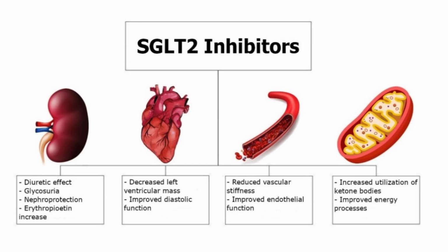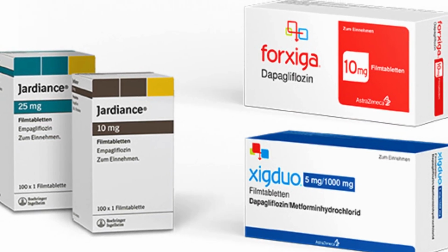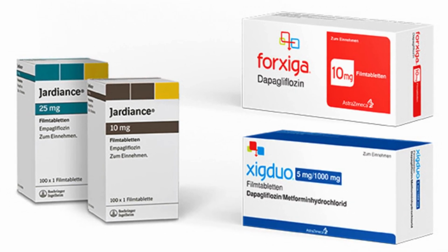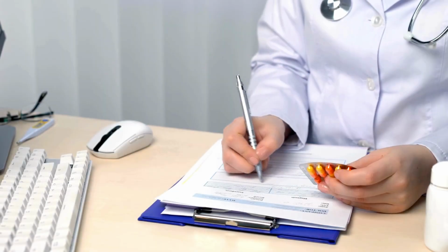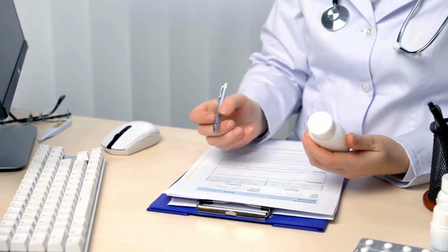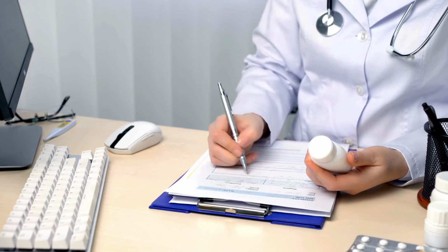Wow, that's really impressive. But I imagine there might be some things to watch out for with any medication, right? Of course. While SGLT2 inhibitors offer these additional benefits, it's important to be aware that they can slightly increase the risk of certain infections. That's why open communication with your healthcare provider is crucial. Right, because every medication has its own set of potential side effects and considerations. Exactly. It's all about weighing the benefits and risks and finding the right balance for each individual.